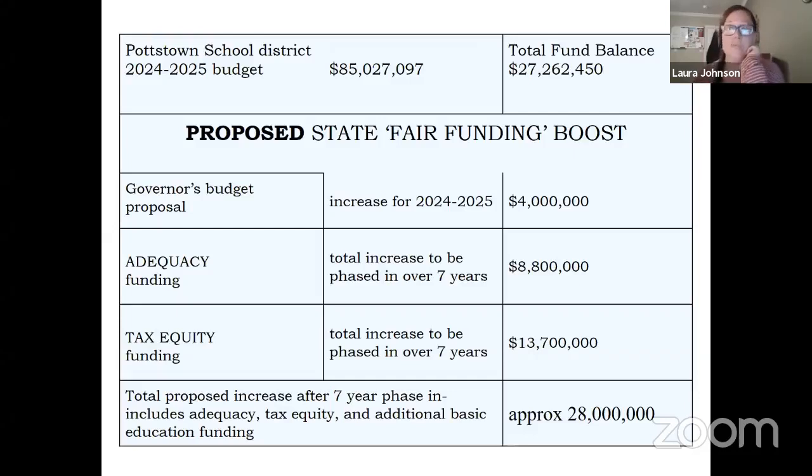Like, who's succeeding in terms of test scores, outcomes, graduation? What are they doing? How much money are they spending? Let's use that to work back from there to see what other schools should be spending. The other piece they looked at was tax equity. They asked, what districts are overtaxing their taxpayers in order to come up with the funding that the state is not giving them? So there's money in that proposed plan for tax equity, and there's money in that proposed plan for adequacy.